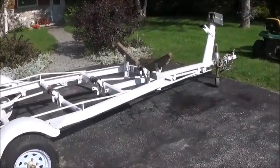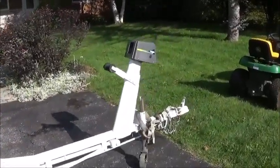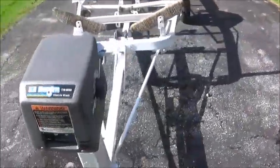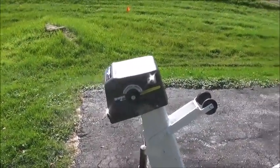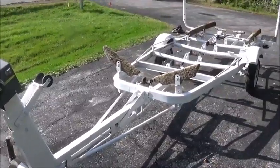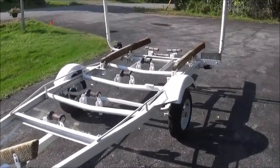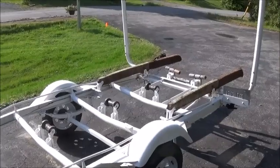And what else does it have? It's got this automatic winch device on it, which just operates from a 12-volt battery. It's quite simple to use, and saves a bit of wear and tear on the owner if you're a senior like me. I've put a fresh coat of paint on it, and it's got new wiring as of about 2 months ago, and new bearings at the same time. So this trailer is good to go.